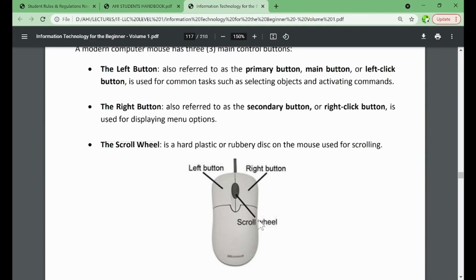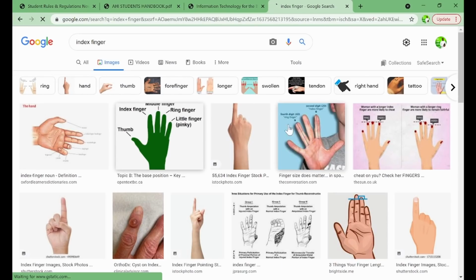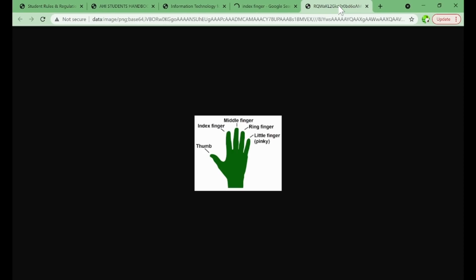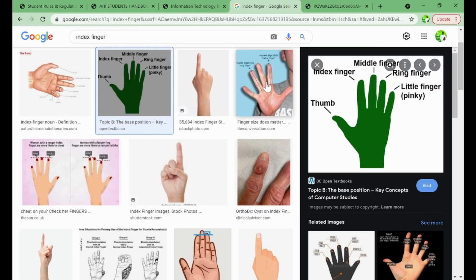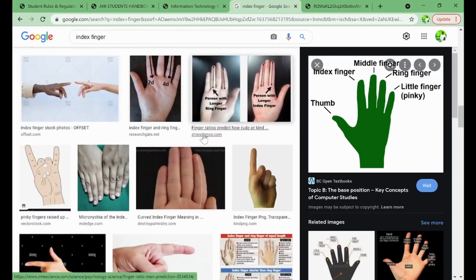The reason why the left button is the primary button is because most people are right-handed, number one, and most people have control over this finger. Is it the index finger? That's the index finger, right? Yes. Okay, so most people, the muscle in the index finger is always strong because people are right-handed. Only few people are left-handed, right?